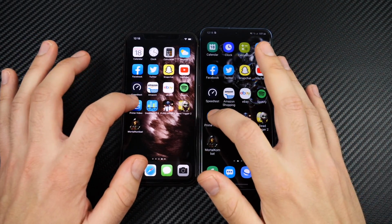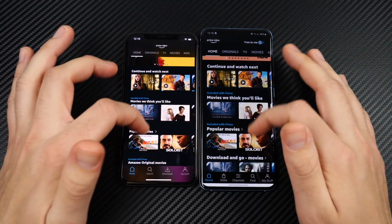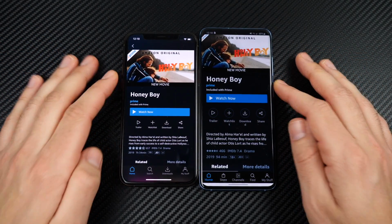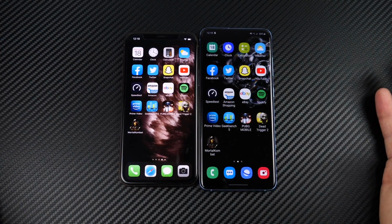And so let's go into Prime Video, and you could see the Samsung first there. Now, what about if we click a movie here? Samsung a little faster. And again, when it comes to media, I would still probably pick the Samsung. It's going to be more enjoyable to watch movies on here with the better display.